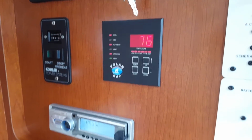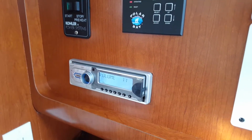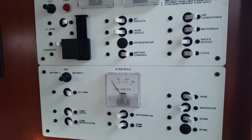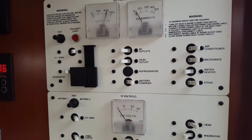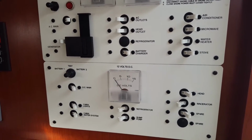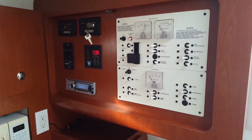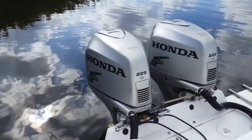Tank watch system, Kohler generator ready, Polar Bay AC 12,000 BTU, brand new Clarion sound system, and your full complement of 120 and 12 volt panel all ready to go, and everything is working. All the breakers clean, no rust, no mildew, nothing. It's in very clean condition. Look at the rest on the market, note the difference.